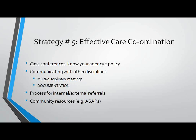You need to think about a process for internal and external referrals. And I talk about this in terms of if your agency, for example, has a nutritionist, you want to make sure that there's a process in place to make a referral to the nutritionist for someone who perhaps is struggling to manage their diabetes, or someone perhaps has problems with a renal diet. And then we do make external referrals as well to programs in the community that might help people, whether it's helping to set someone up, for example, getting Meals on Wheels, the community resources through the ASAP, the Aging Services Access Points.